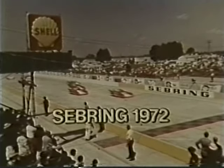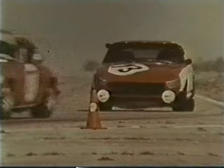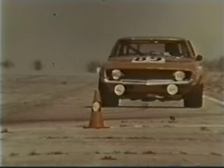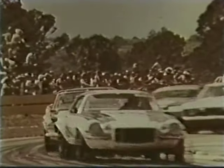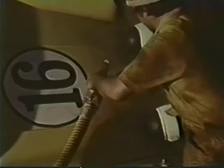The 12 Hours of Sebring, 1972. Every car had to run on a gasoline like those you can buy. 16 of the 61 starting cars used Super Shell. Pit stop, Lola. Fuel, Super Shell. Ferrari, fuel, Super Shell. Porsche, fuel, Super Shell.